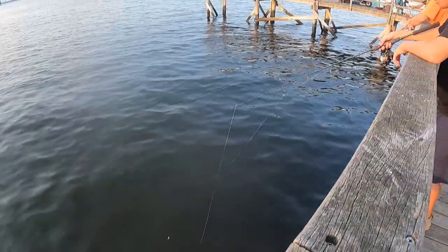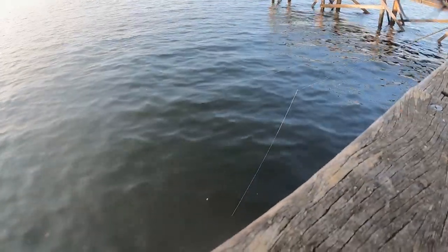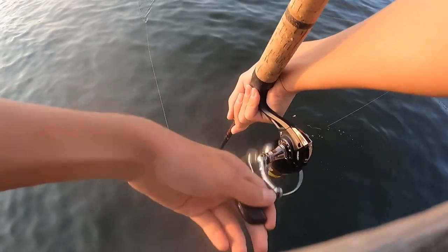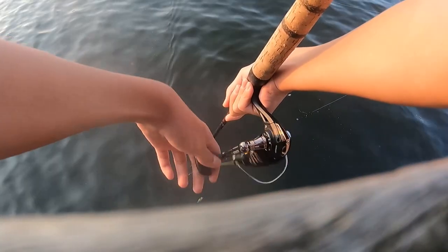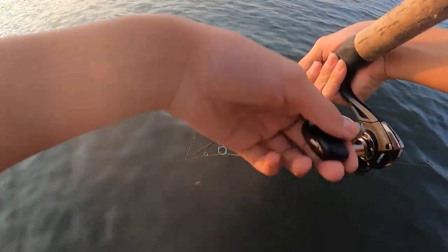Nice one. Nice one. That father. Goodbye, fish. Someone's taking yours. Oh, nice. I should just change this into a hook. Want to change the hook? Yeah. See if I can catch one on a hook.